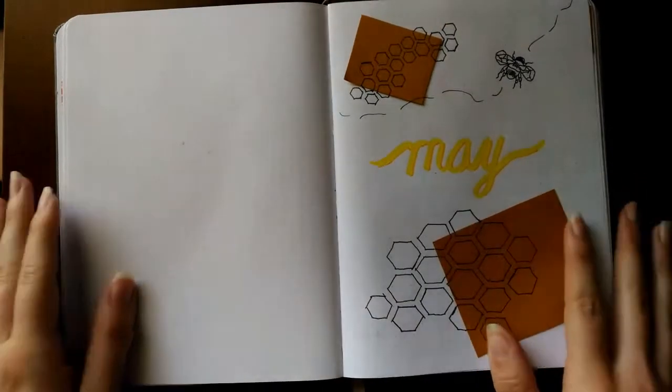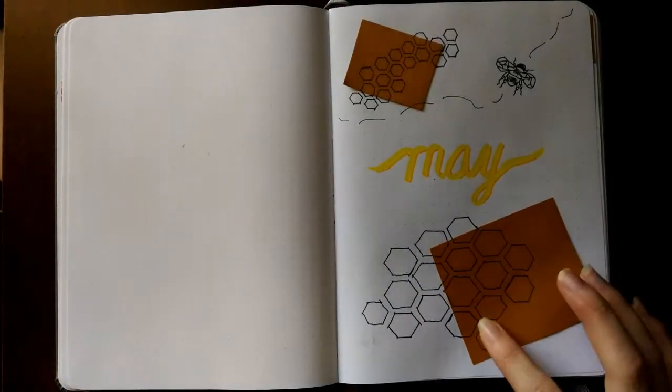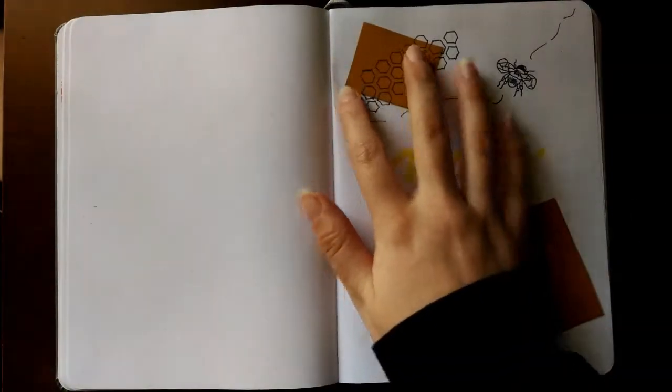But yeah, here's May. I decided to do a common kind of honeycomb bee theme. I thought it was a little cute. I really liked how other people's turned out, and yeah.